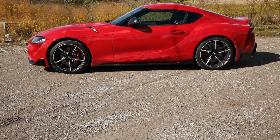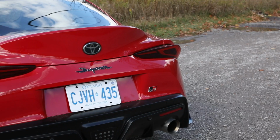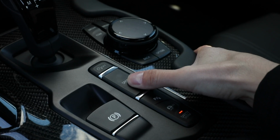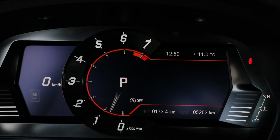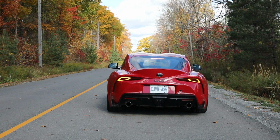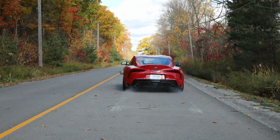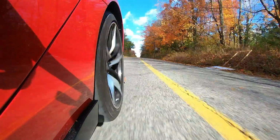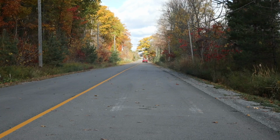But let's actually start with a launch, because one of the things I like about this car is that launch mode is easily accessible. So with the car in drive, all you have to do is put it in sport mode with one click of the button, with the other, and then click traction control off. Just click it and it should say sport traction off on the center dial, and then press the brakes really hard, press the gas really hard, and when you release the brake, away you go. And there you have it.